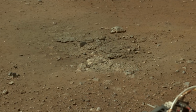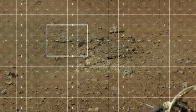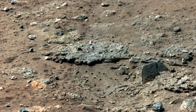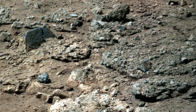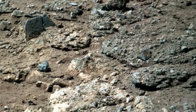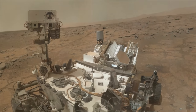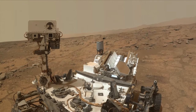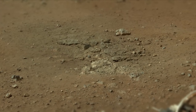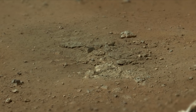Just a few steps from where Curiosity stood, scientists could see where the rover's descent stage had blasted away loose dust and gravel. The exposed patches showed that the soil was only a few centimeters deep in this part of the crater. Below it lay what looked to scientists like a type of conglomerate rock, a rock made up of smaller pieces cemented together. This was intriguing, but Curiosity did not venture any closer, in part to avoid contamination from any lingering traces of rocket exhaust. Instead, scientists now had a different idea.